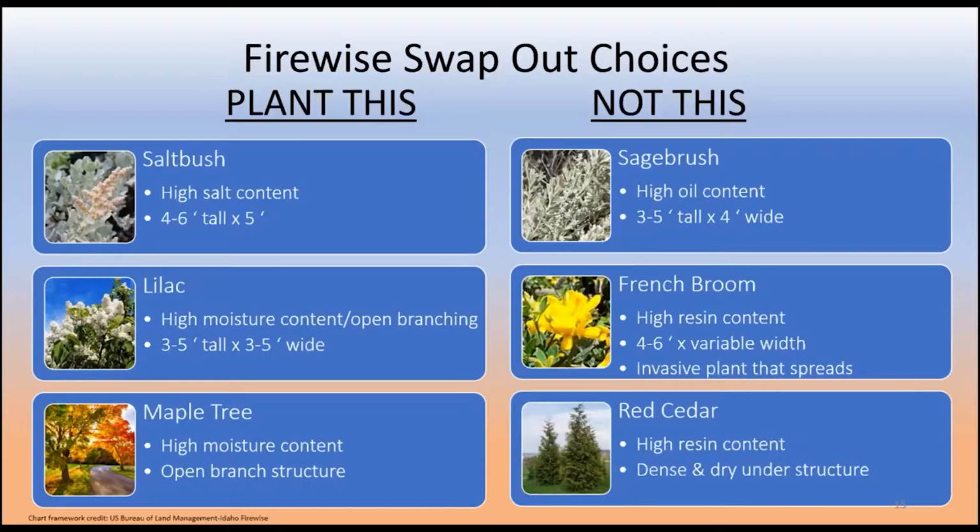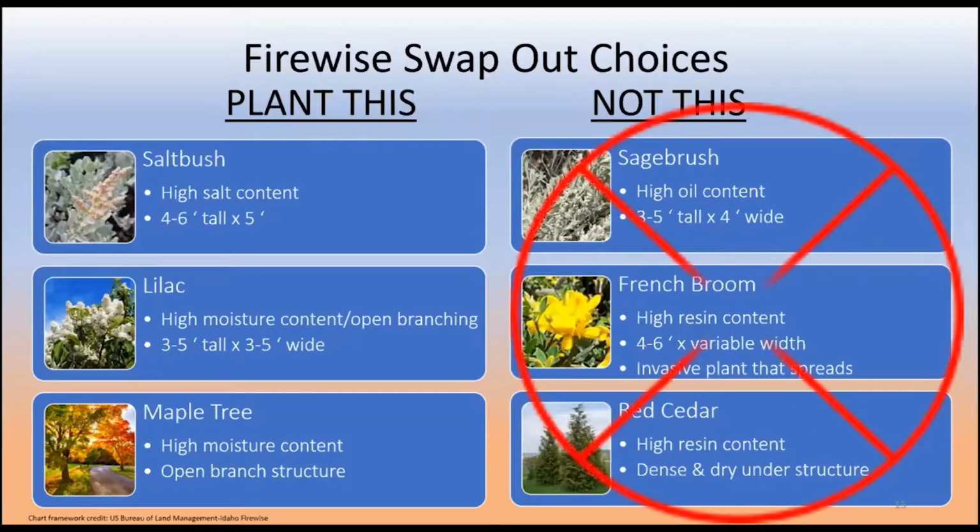Mature trees in a yard are peaceful. Trees provide shade, privacy, homes for wildlife, and more. Choose wisely which trees to keep and which you thin out. Maple trees have a high moisture and open branching structure, as do fruit trees. But red cedar is a very flammable conifer with high resin levels and a dry understructure.